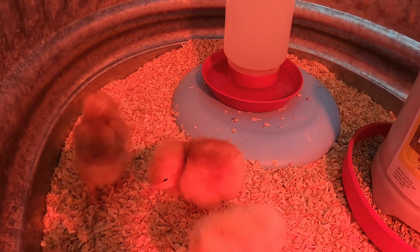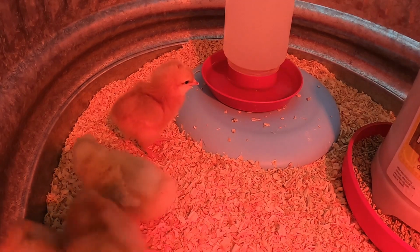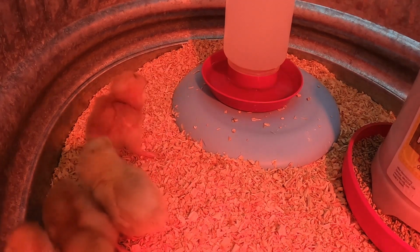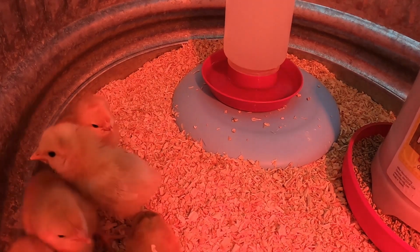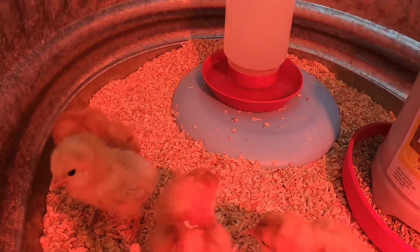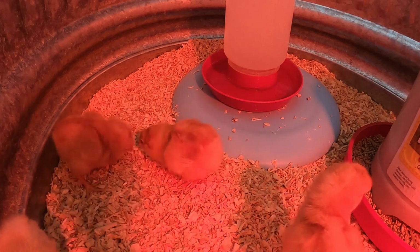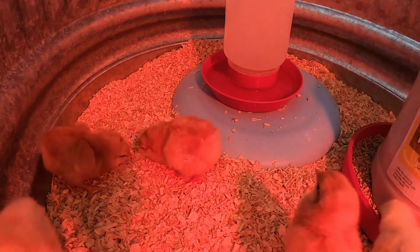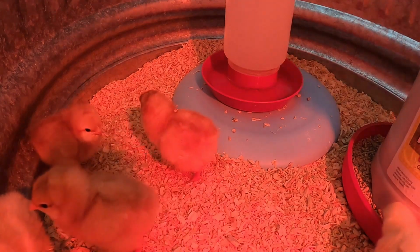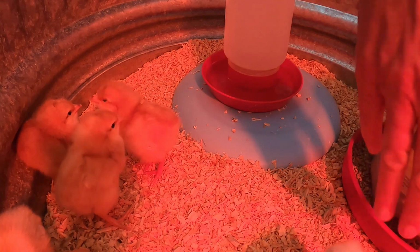I'm just sorry to see that we lost one inside the coop. That's not what we like to see. But obviously there was something that was going on in there. I think she's a first-time mother. So we'll just let her keep sitting on eggs. If she hatches another one out in a couple of days, we'll just take those babies too and put them in here.